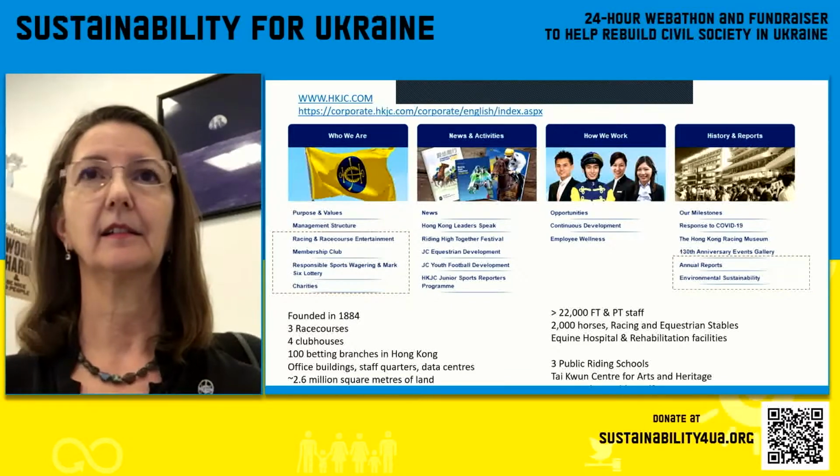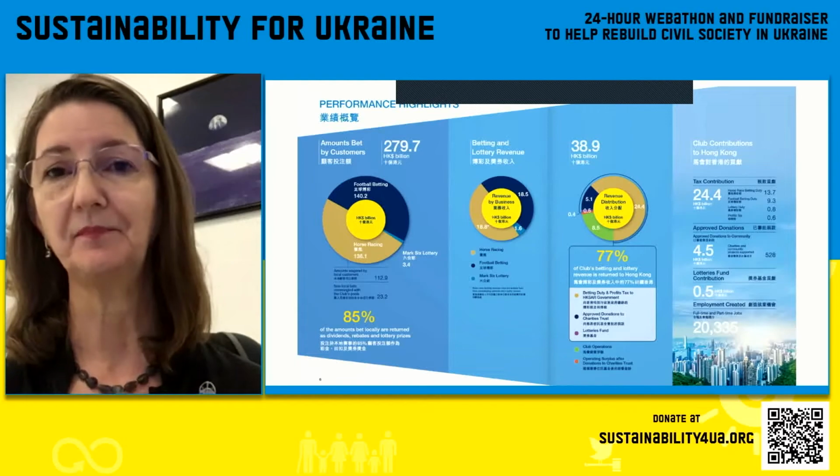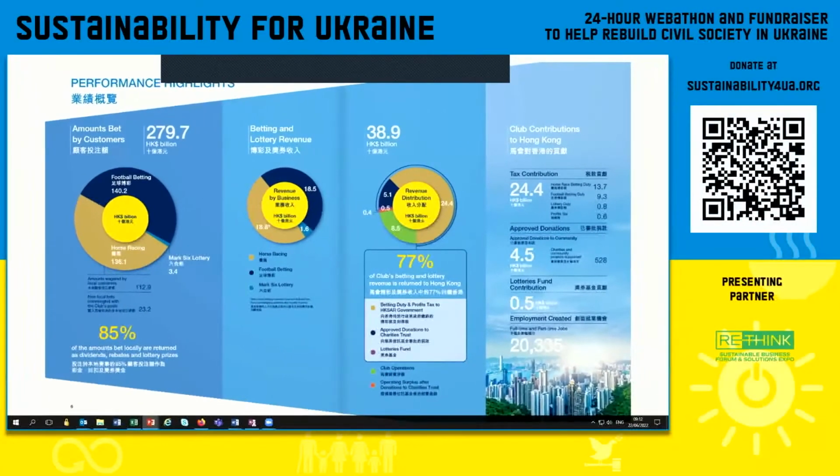And just to give you a bit on the numbers, we get about 280 billion through the wagering platforms, through the gaming. That becomes betting and lottery revenue. Of that 280 billion, a lot of people think, oh, the Jockey Club is so rich. Well, actually 85% goes back as prizes and goes back to the players. Much better than you get in Las Vegas, perhaps even Macau.